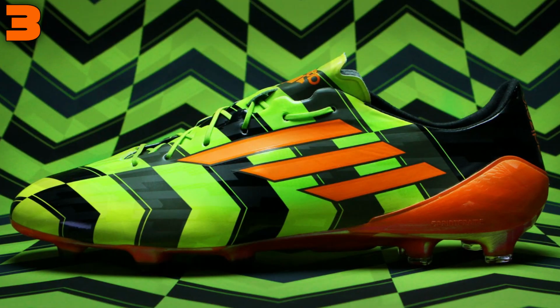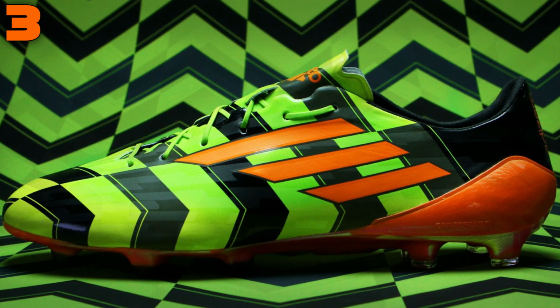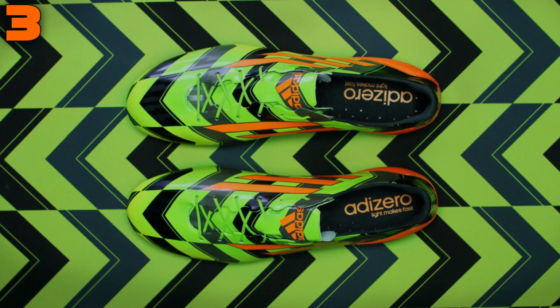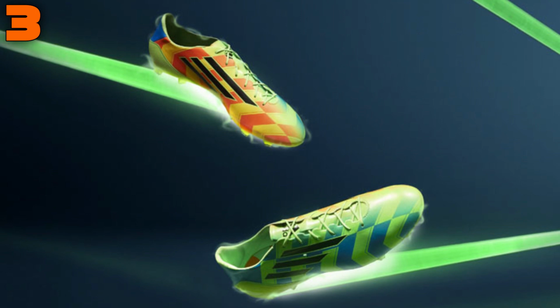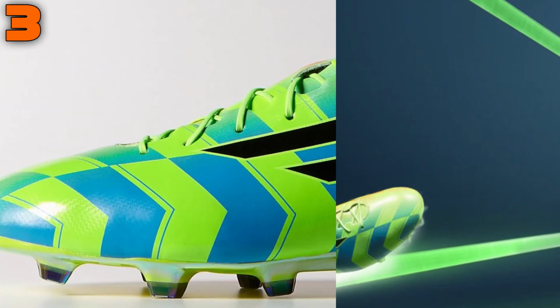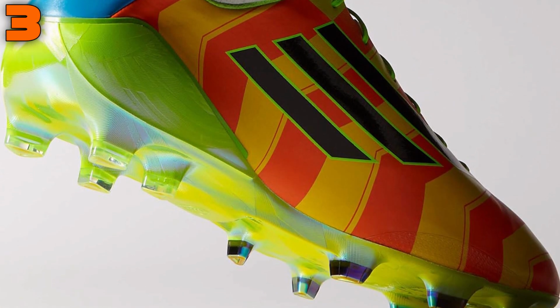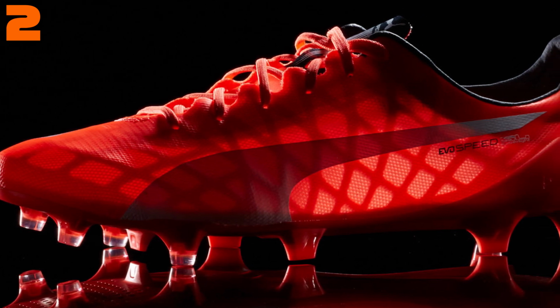Taken from the retail F50 Adizero 4, the boot used a super lightweight and thin synthetic microfiber upper, and the sole plate was the same as the retail Adizero 4 but reduced in places to lower the overall weight of the boots. A secondary colour was revealed in October 2014 as part of the Crazy Light pack. The boot again featured that arrowhead template but opted for green, blue, yellow and orange colours. Simply outrageous.